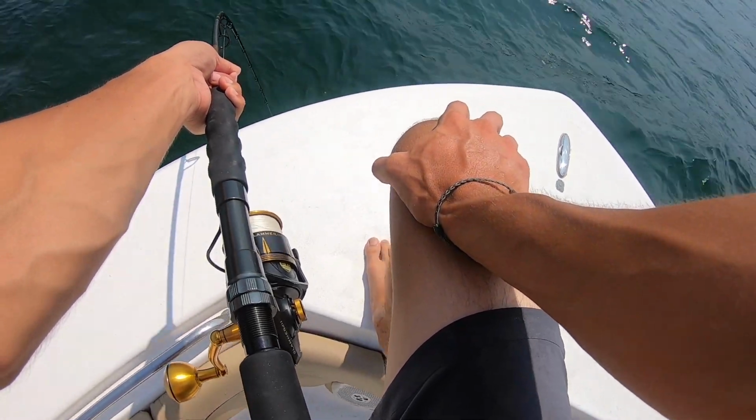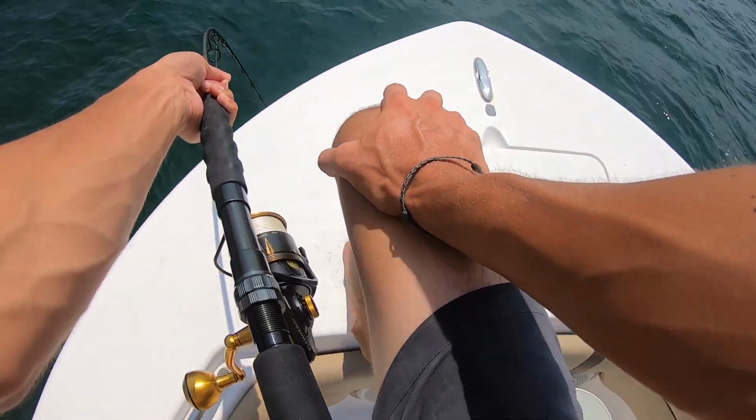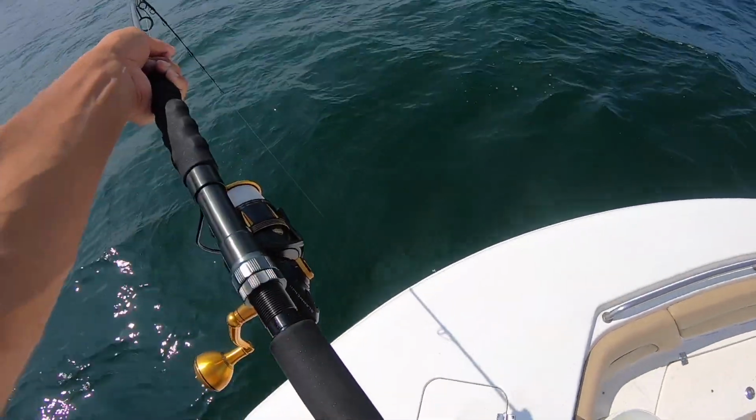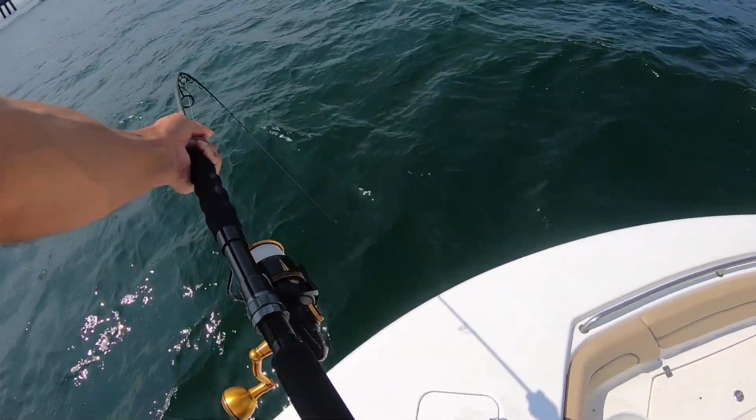This is a really strong fish. Holy cow. He's kind of big, isn't he? I didn't know he was big. I said I didn't know he was big.